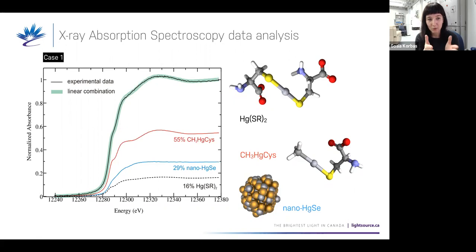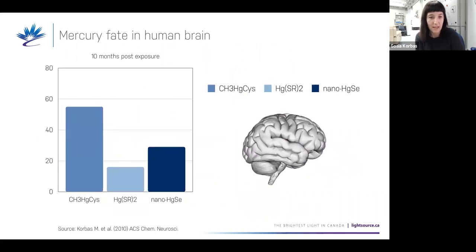And in this case, for case 1, so this 10 months between the poisoning event and the death, we are able to see 3 compounds present. So methyl mercury cysteinate, the original form that was taken up by the brain, mercury bisthiolate, another inorganic mercury form. And this was a really very interesting result at that time. It was mercury selenide, but in the form of nanoparticles. And this is actually my last slide.